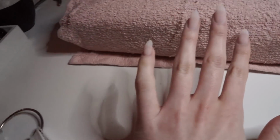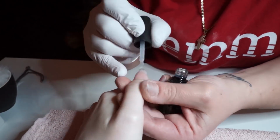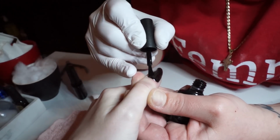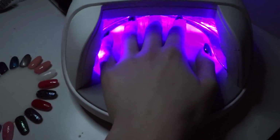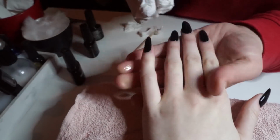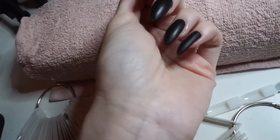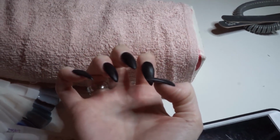Pink, so it kind of like very cool. Normal nails. So cool.